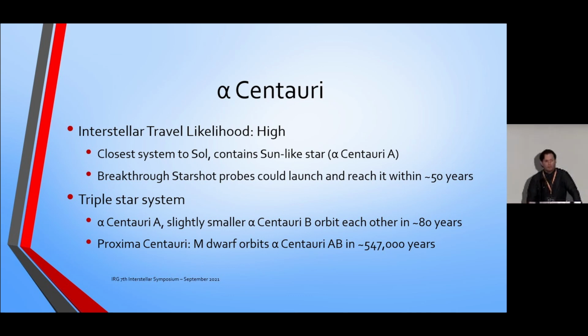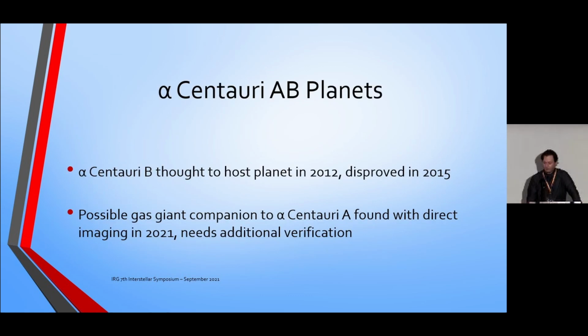It is a triple star system, right? So Alpha Centauri A is a sun-like star. Alpha Centauri B is slightly smaller. They orbit each other about every 80 years. Proxima Centauri has a multi-hundred-thousand-year orbit around the main binary. There actually has been evidence for planets around the stars in the main binary.